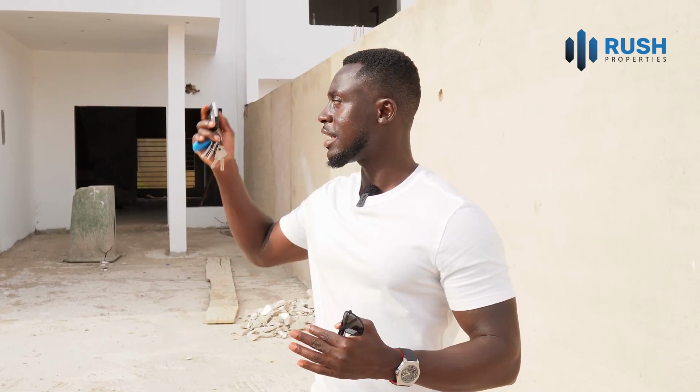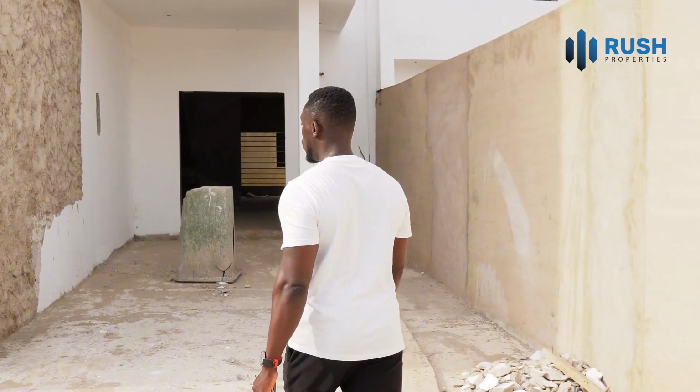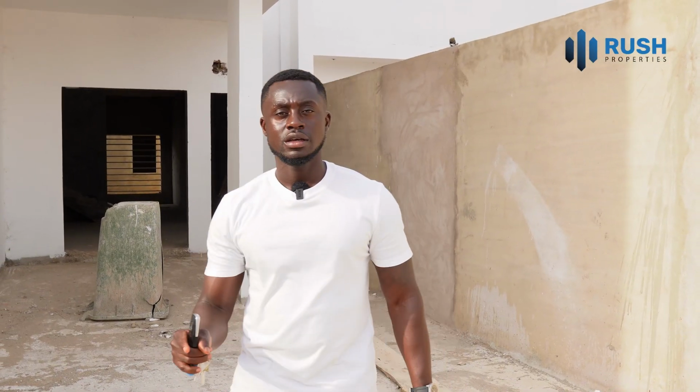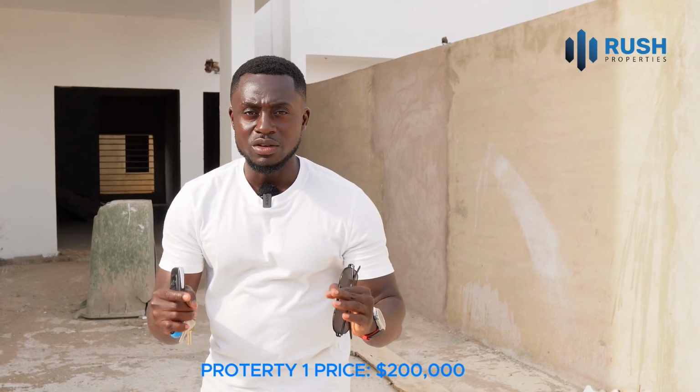So he's been doing this business for a long time. He just does the core shell, skims it, and leaves it up to you to be the artist. Now come on, let's walk in. So this is a 3-bedroom house, uncompleted in Accra. The price for this house, including the boys' quarters, right? The boys' quarters has its own kitchen, bathroom, all that, is $200,000.